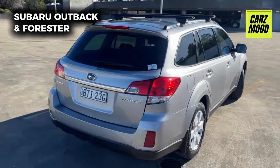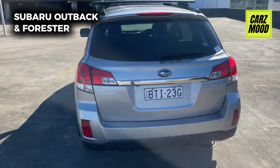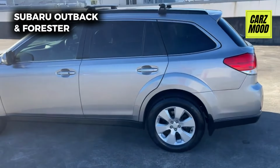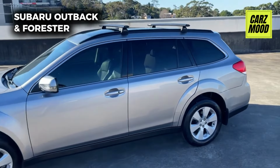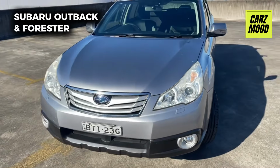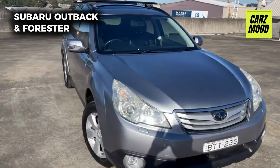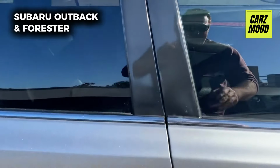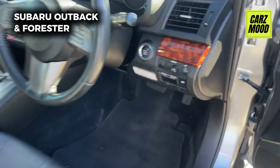Third is the go-to car for outdoor enthusiasts, the Subaru Outback and Forester with the 2.5-liter non-turbo engine from the early 2000s to around 2011. These cars are brilliant until they aren't. They are world famous for blowing head gaskets. It's not a rare problem, it's practically a scheduled maintenance item. It's a complex and expensive job, often costing between $3,000 and $4,000.